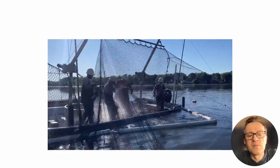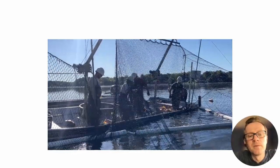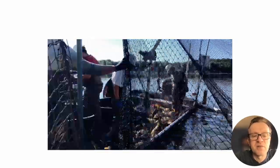Once the fish are in the boat, you can sort the natives and release them. But as you see here, these are pretty much just carp. You rarely see fish other than carp in those nets.